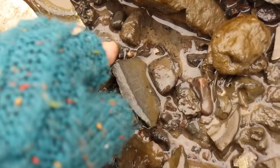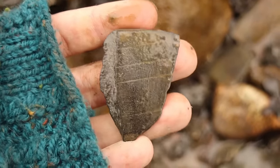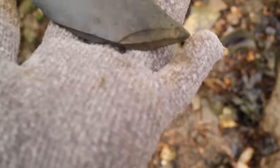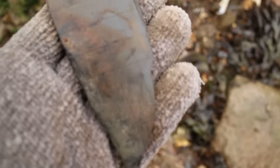Now this will be really good for a miniature project. It's a tiny little school slate with lines. So yeah, that'll come in very handy, I'm sure. A bit of school slate. We've always got to check just in case they've got something written on them. This one hasn't, though. Oh, has it? Wait a minute. Did it say something there? Or was that just scratching? Am I seeing things? Oh, I don't know. Is there something there?